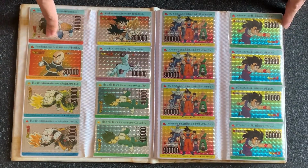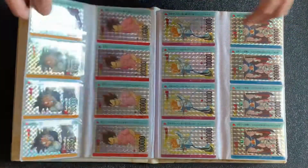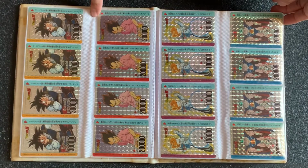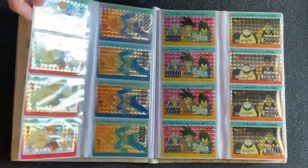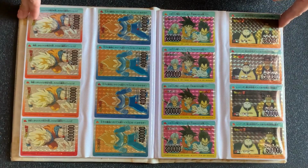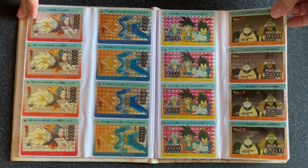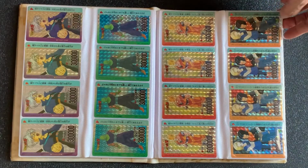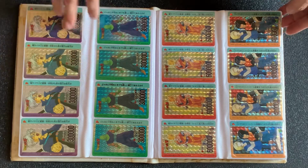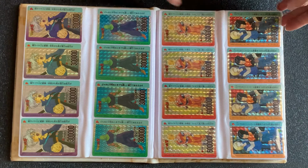Here's part 14. Moving on to part 15. This is also part 15. I have a few sets of them. This is part 16. I do have a few sets as well. This is part 17. And also this part here is part 16. Beginning here is part 17.